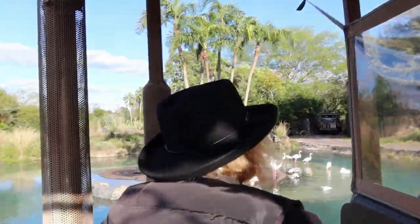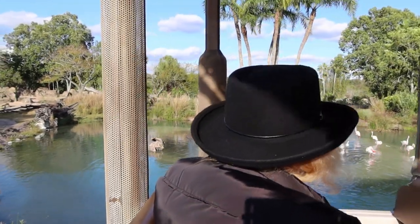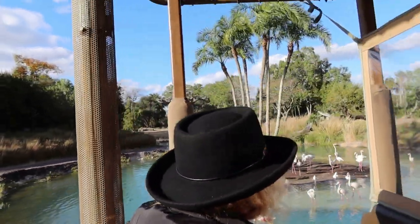And if you look closely here, you might notice a few of the younger ones still hanging out in the mix. They look almost full grown. They still got that whole white-gray thing going on, though. It is going to take them about a year to a year and a half to get their full-on pink tint.